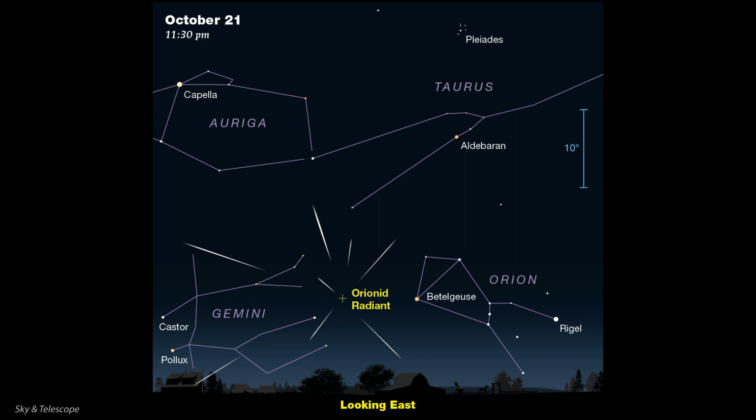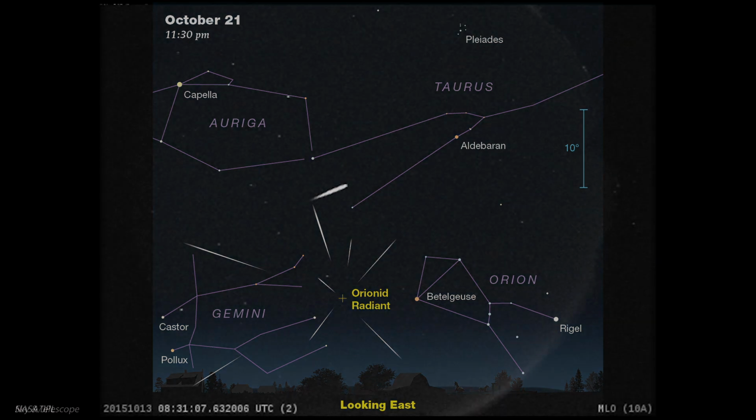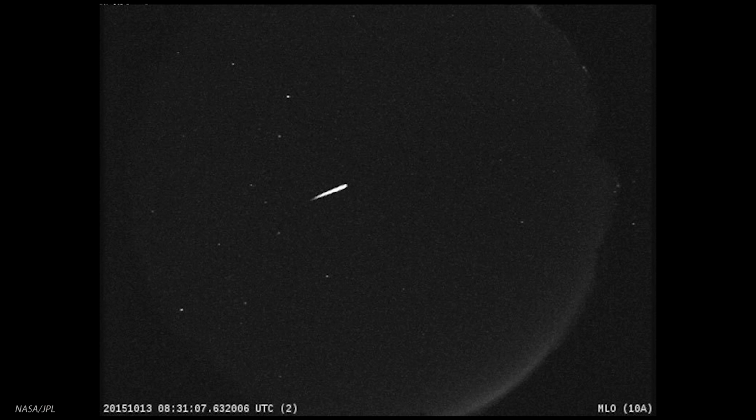These meteors are created as Earth crosses the orbit of Halley's comet, allowing tiny bits of dust shed by this famous comet to slam into our atmosphere at 41 miles per second. Now, Orion doesn't rise over the eastern horizon until late evening, and the meteors are more plentiful as the Great Hunter climbs higher in the sky. Also, the first quarter moon sets before midnight. So, you'll need to stay up rather late to see these meteors at their best.